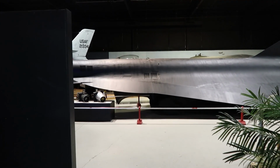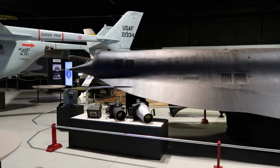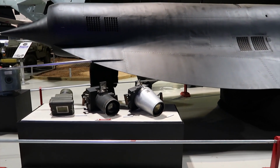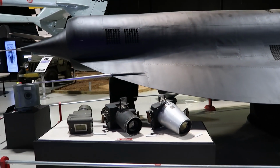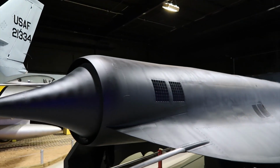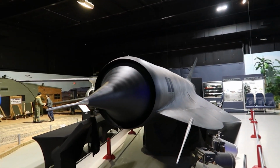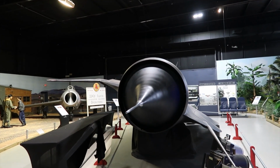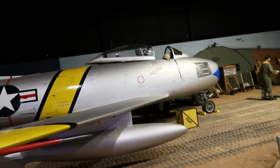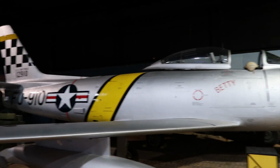And here we keep going along. Oh, and this is like a spy plane because it's all the cameras that go with it. So it can fly over your house and take pictures of you sitting in your backyard, eating crawfish and stuff. Look at that. And that's Betty. I get ready for an event here, so I need to get out of the way.